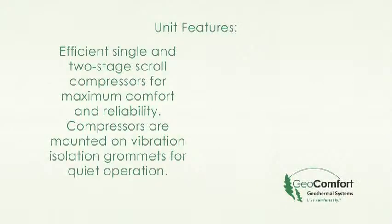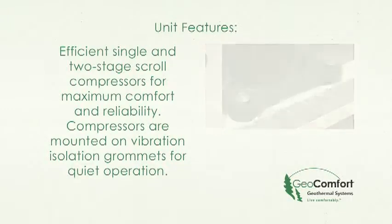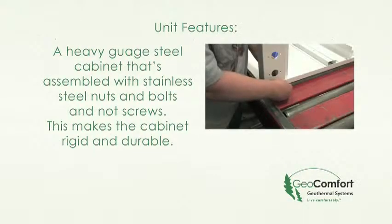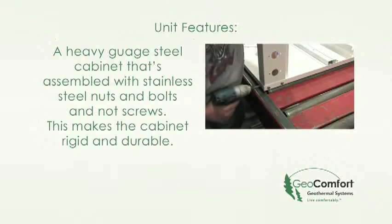Efficient single and two-stage scroll compressors for maximum comfort and reliability. Compressors are mounted on vibration isolation grommets for quiet operation. A heavy gauge steel cabinet that's assembled with stainless steel nuts and bolts and not screws. This makes the cabinet rigid and durable.